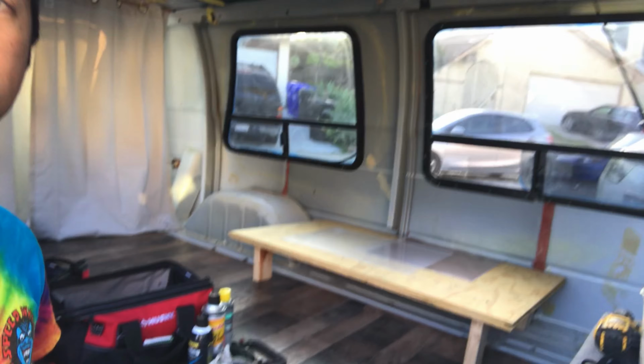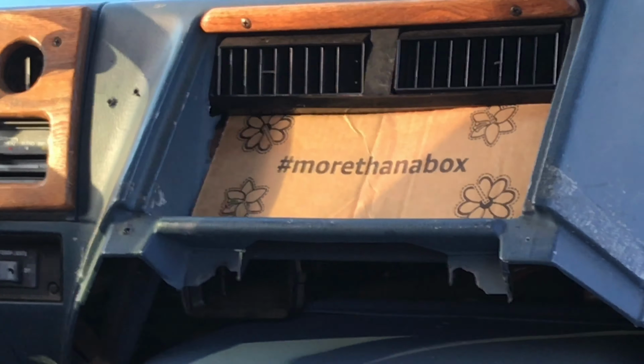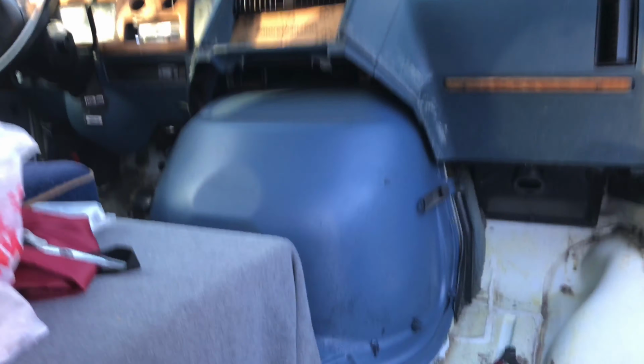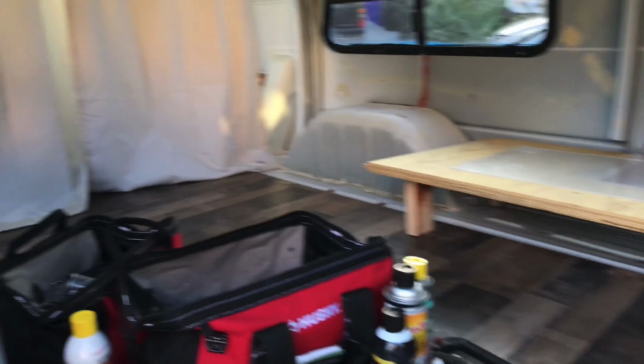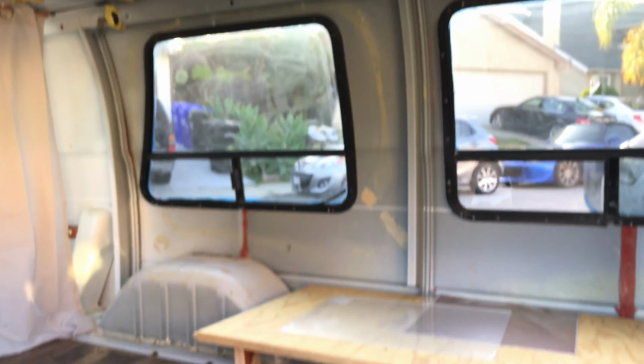All right, so we are taking a break. Made some progress on the van so far. Got it all cleaned up. Most of the wires are out. Besides that, maybe not too much more to do. Gotta figure out what that is over there in the corner, and finish up some curtains. But yeah, this is what all came out.